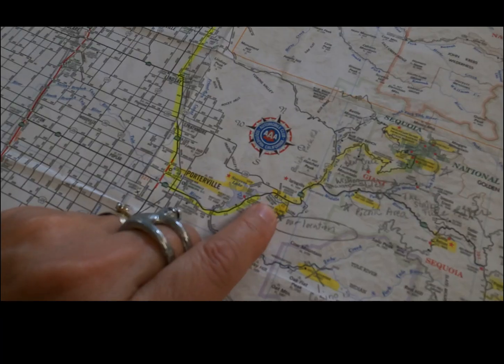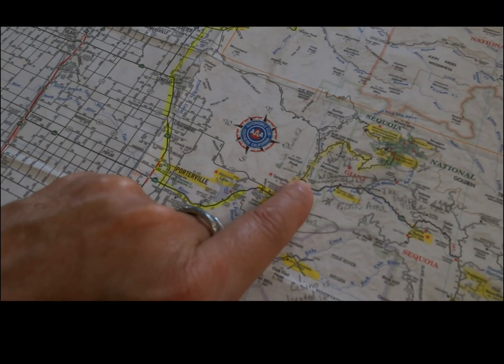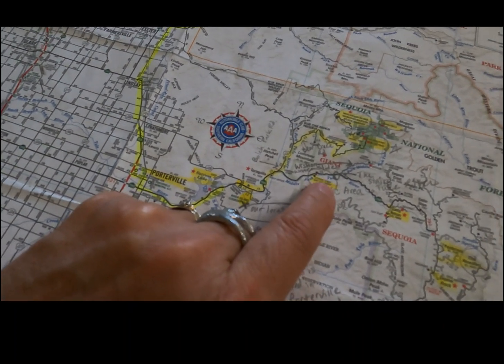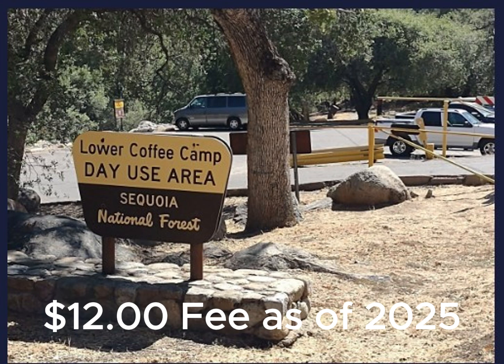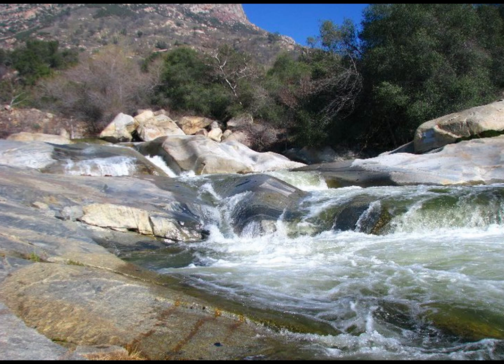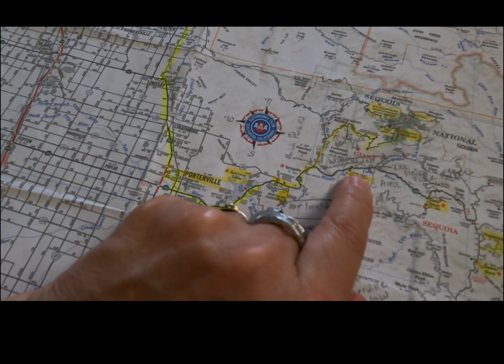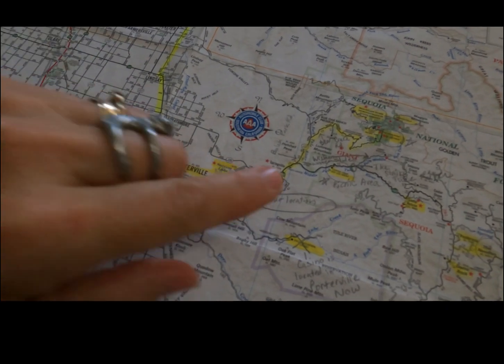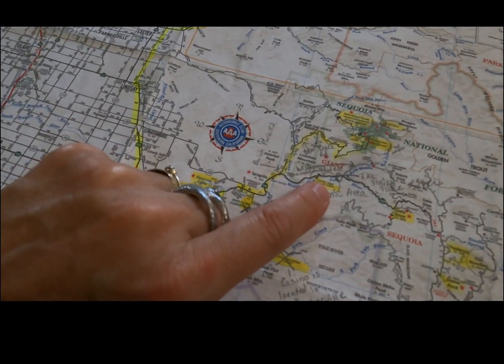There are some other areas in the National Forest that are fun to explore from where we live that are very close to us. If you go up this way on Highway 190 and stay this direction, there's a place called Coffee Camp. This is a lovely day use area and picnic. It's right on the middle fork of the Tule River. There are some places that you can water slide if the water's not too high. You have to be careful because the Tule River can be kind of treacherous when the water level's high and early runoff during the spring.